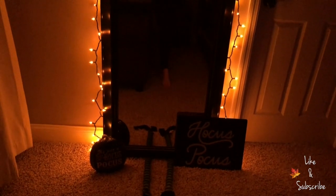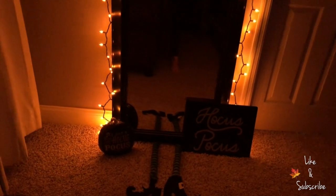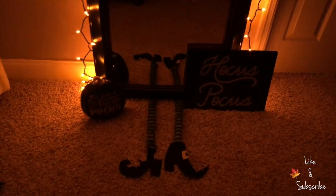So our bedroom, I went ahead and did also. So over here in the mirror, all I did was just string some extra orange lights that I had. I absolutely love it. I love having lights in here like that, because I just like the ambiance that it gives the room, like Christmas time does when I put the Christmas tree in here. So down here on the bottom, look at these feet.